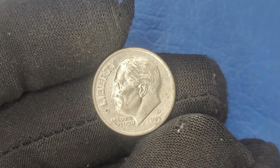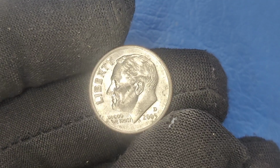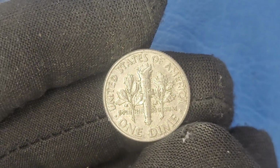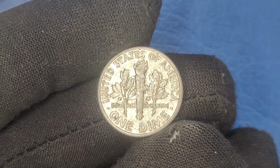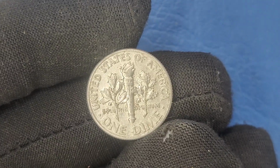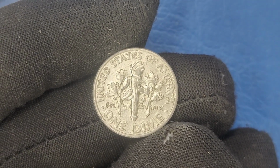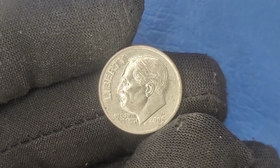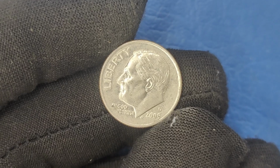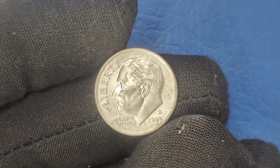If you want to check your own coins, here's what to do. Start by looking at any 2005 dimes with a Denver Mint mark, which appears as a small D on the front of the coin near the date. Examine the coin closely under a magnifying glass or with a coin loop. Look for any signs of doubling on Roosevelt's face, the lettering, or the edges of the coin. Also, keep an eye out for any other unusual features, like off-center strikes or missing details.